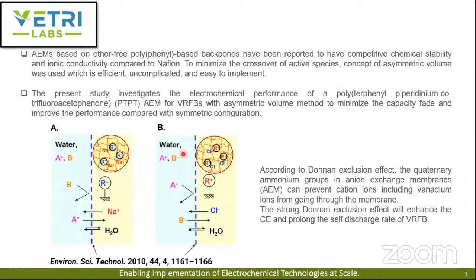What the Donnan exclusion effect is: consider this as a PEM and this as an AEM. In a PEM, the transfer of vanadium ions along with the water is easy. Because it is a protonic mode, the chances of vanadium crossover are high. Whereas on the anion side, the movement of the vanadium ion to the other side is difficult because only anions travel through the membrane. That is the Donnan exclusion effect. In an anion exchange membrane, the quaternary ammonium groups prevent cations like vanadium ions from going through the membrane. This enhances the Coulombic efficiency and also prolongs the self-discharge.